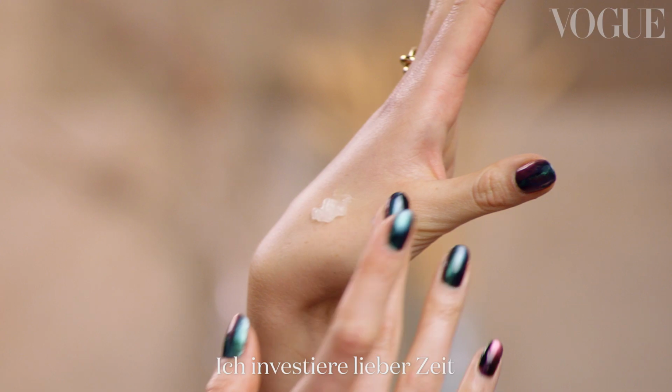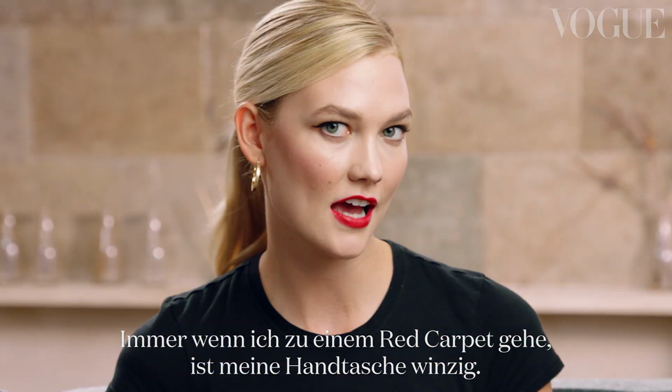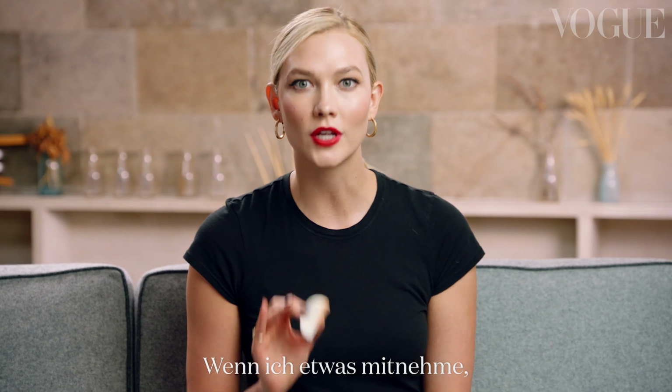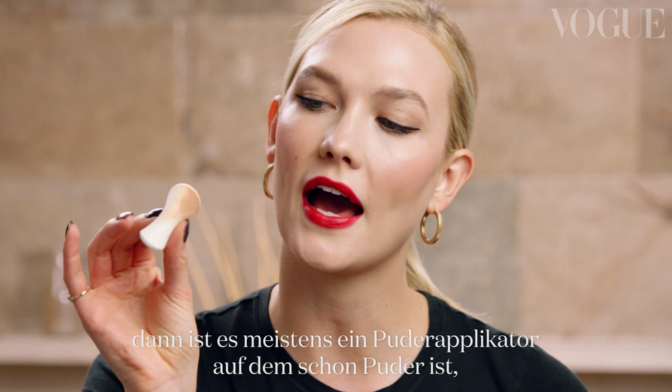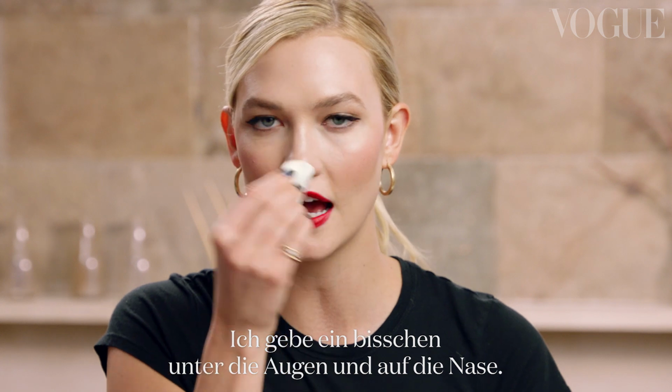For my red carpet looks, I don't like to wear a lot of foundation. That for me is really about investing time in my skincare regime before I'm getting ready. Wipe it off the brush and blend it in. Whenever I'm going to a red carpet, I usually have a tiny little handbag. If I'm going to bring anything, it's usually a powder applicator with powder on it, in case as I'm about to step onto the carpet, I need to do a little bit under the eyes, on the nose.